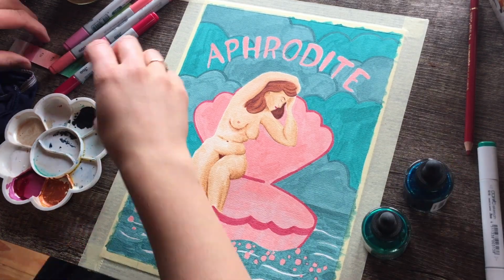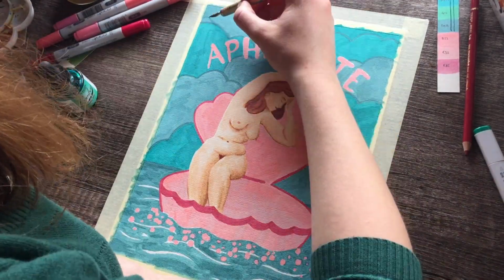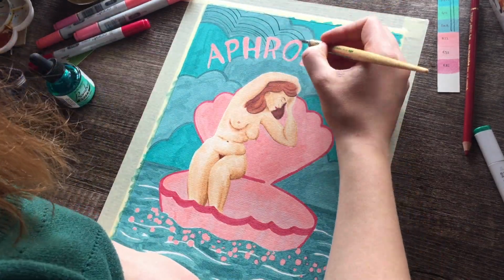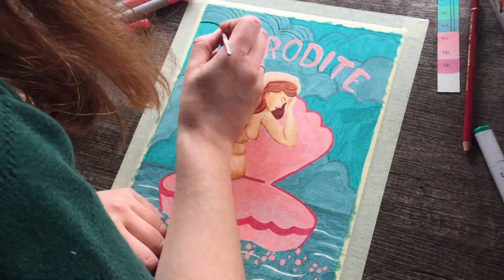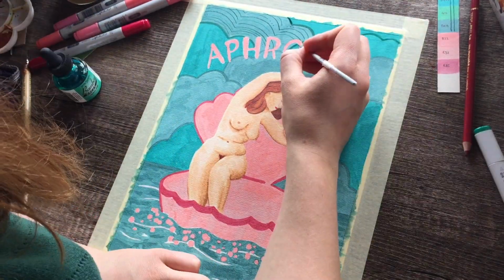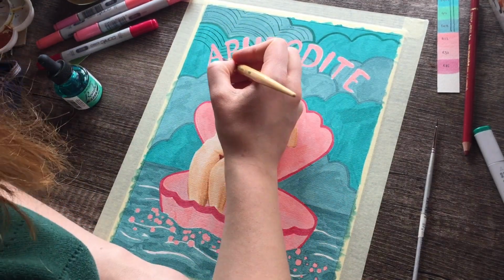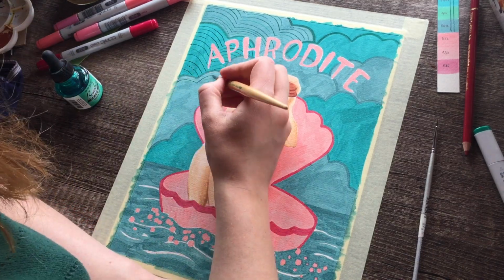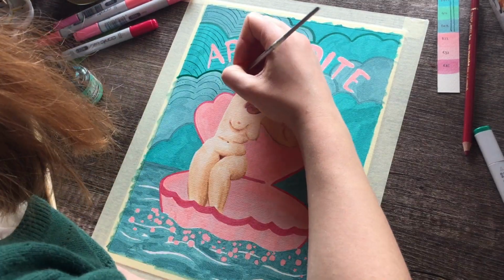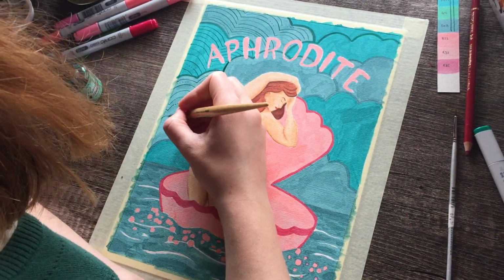I used for reference a pre-Raphaelite painting. I think it's of Persephone. Yes, it's of Persephone, but I changed it up quite a bit. She's clothed in the painting, and she's also a lot slimmer, so I decided to make her curvier, which seemed appropriate for Aphrodite. I probably could have pushed that a bit further, made her even more curvy, but that again really goes with the scallops of the clouds and the shell, and in the sea as well.